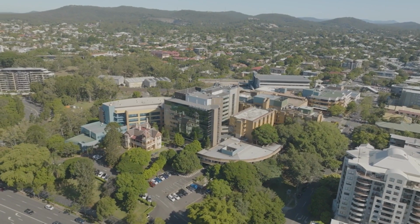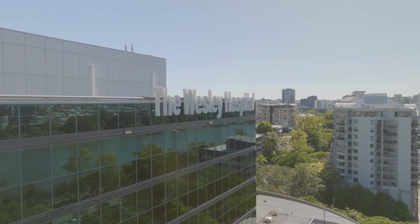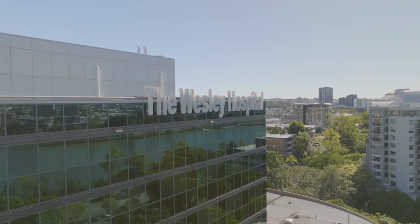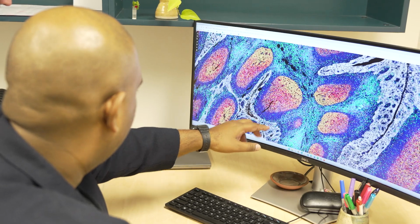Brisbane as a city will grow in this space as a leading technological hub for spatial mapping, and that's fantastic. It's like having a Silicon Valley here in Brisbane, but in the lung cancer space, or in the cancer space, in the space of digital mapping. And I think people underestimate what this will do. We are at that bleeding edge, and so we're making discoveries every time we run an experiment. So that's really exciting for us.